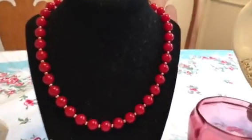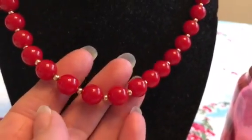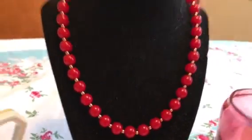I hope you enjoyed the video. Oh, I almost forgot. I did get this Monet red bead necklace just to wear. I thought it would be fun, especially since I seem to be on a red kick lately.